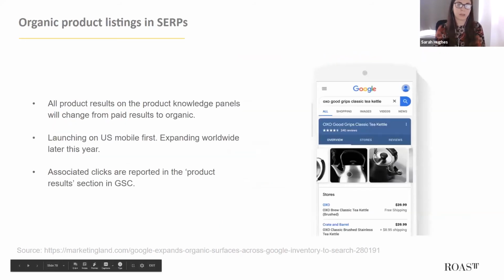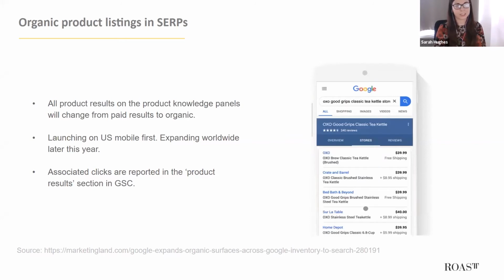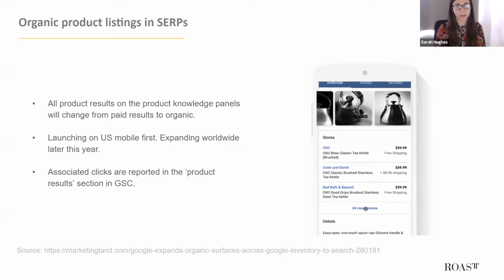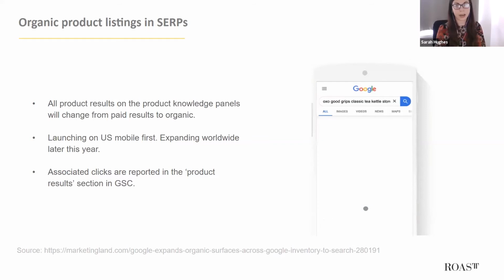Then looking at the organic product listings in the SERPs. So initially when Google announced this, it looked like the organic product listings were going to be specifically and only for adding organic listings to the Google Shopping tab. However, the product knowledge panels are also going to be able to be organic as well. So people have to opt in to have these available, but they won't be paid going forward. Again, this is US first.